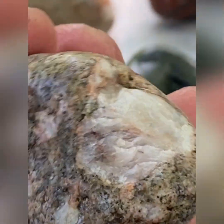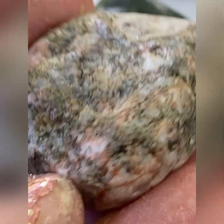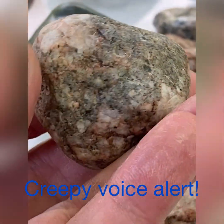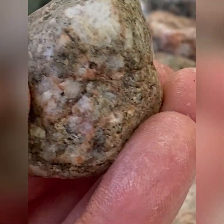This one has some flash on that white part. I don't think I'm going to get it to do it. It has not been sprayed on that part. It's been sprayed on the rest of it to bring out the colors. Beautiful palm stone.